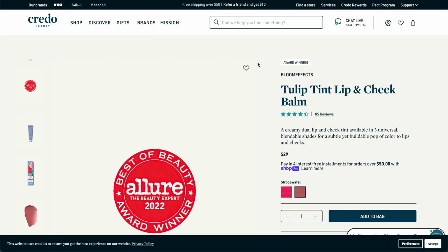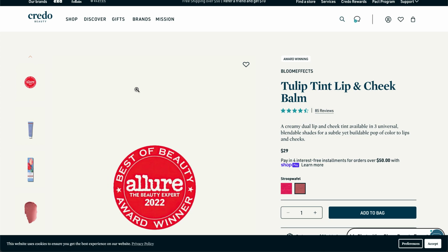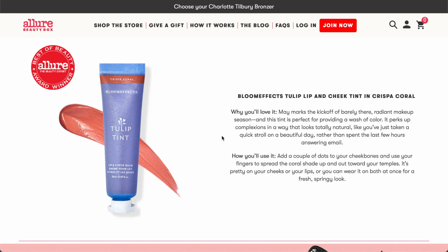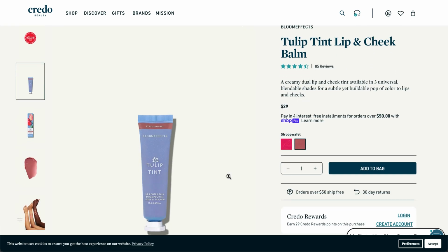From what I was able to gather, it looks like that might be a new kind of shade. Sorry, my steam heat is popping on here. But this is going to just be the information about the Tulip Tint Lip and Cheek Balm in general. This particular shade is again that Crispa Coral, so it's kind of a mauve-y orange kind of shade. So let me pull up the info here.